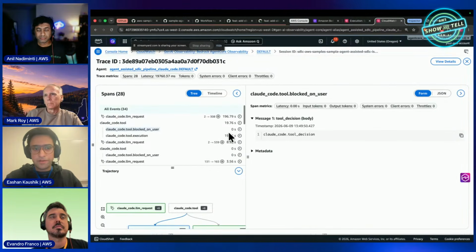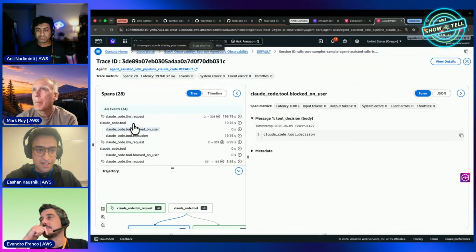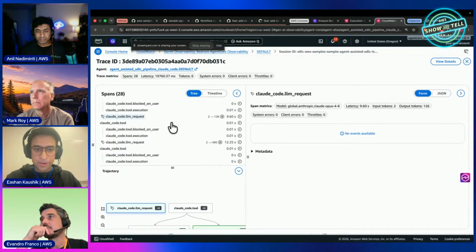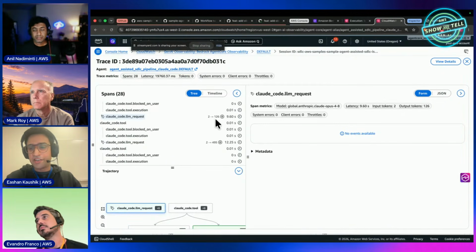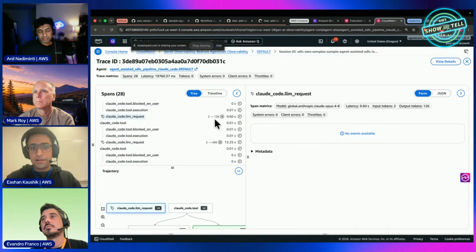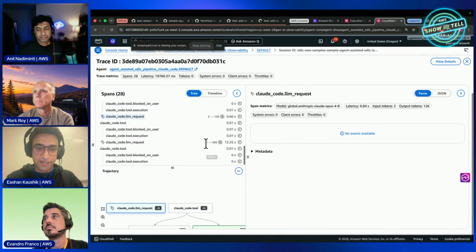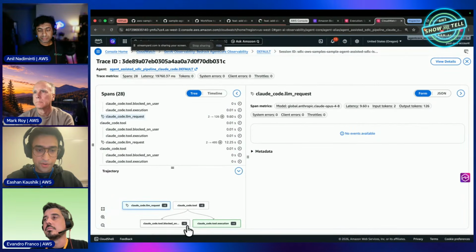So I'm going to open one of the traces. You can see what tools were executed and what the LLM requests were like. You can see read and write, which is because it's doing a lot of caching. It's using prompt caching on Bedrock models to optimize all of this, which is great. Everything looks good here, and I can see what tools were invoked.